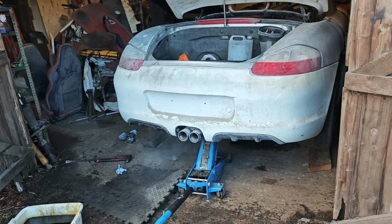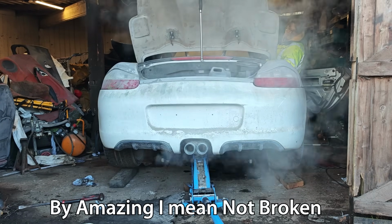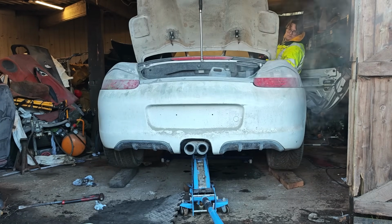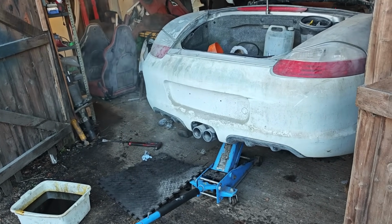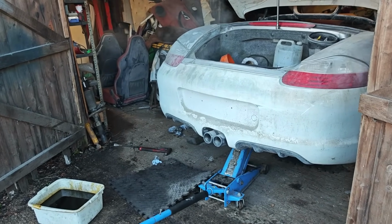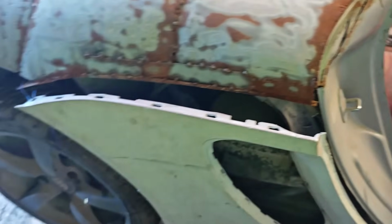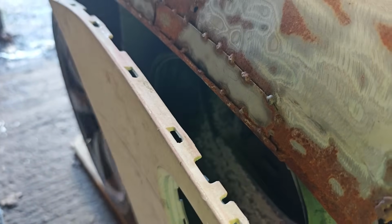This thing sounds amazing. Let me just rev it up for you. It is still smoking a little bit, but every time I rev it, it clears up a little bit more. I think this is almost ready for a test drive. Let me just see if it goes in gear. The wheels are off the ground, so in theory, push the clutch down. First gear. Now if I let my foot off the clutch, gearbox seems to work. That's first gear. Alright, let's take that out.